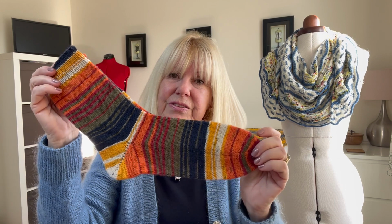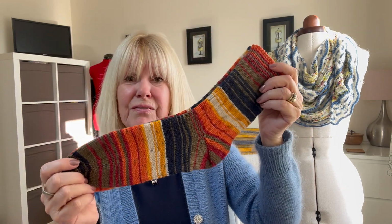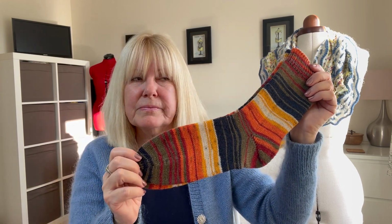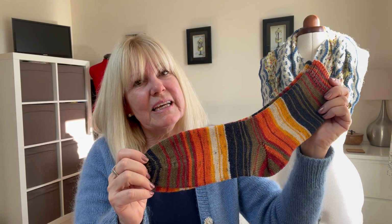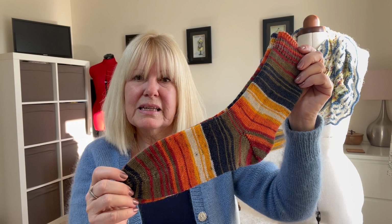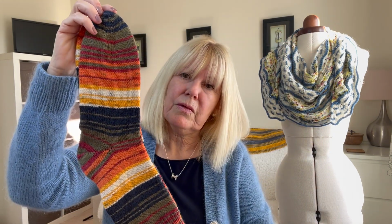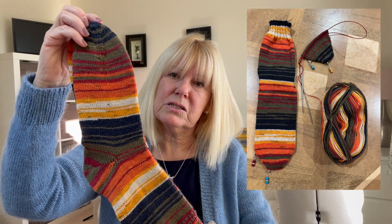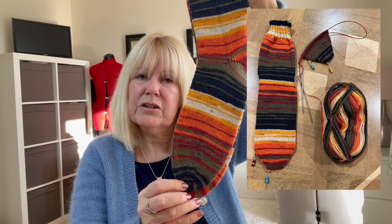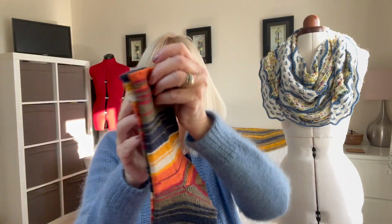But again, this was Stylecraft Head Over Heels. I love this. It's funny, when I looked at it on the ball of yarn, I was thinking, oh, it's going to be okay. But as I started knitting it up, I just kept seeing a sunset. Which one is it? There's one of them. If I hold it that way up, I just keep seeing sea and sunset, and I just really, really love them.